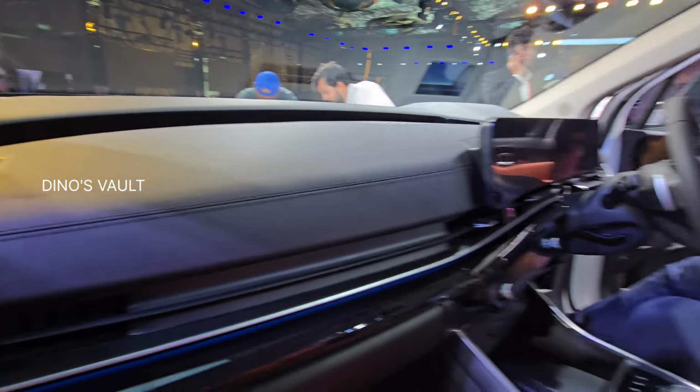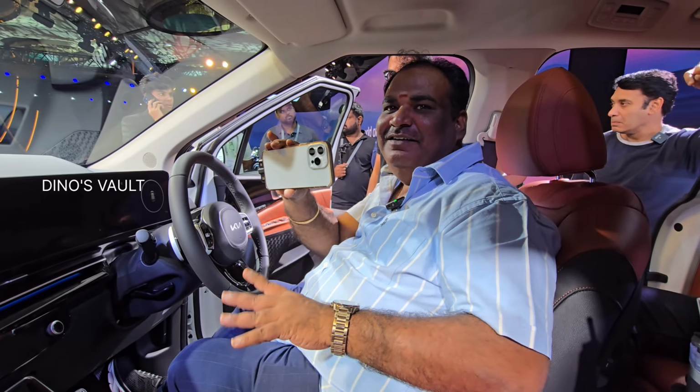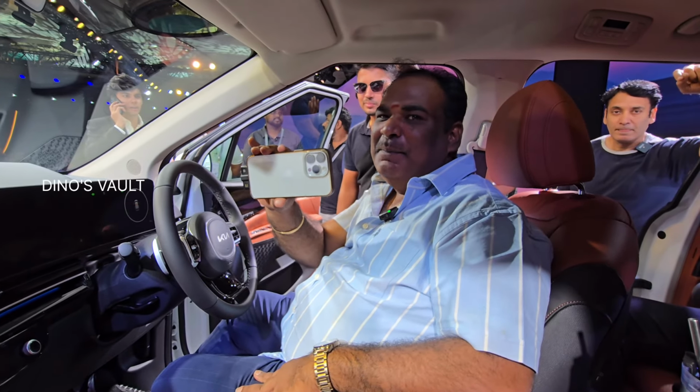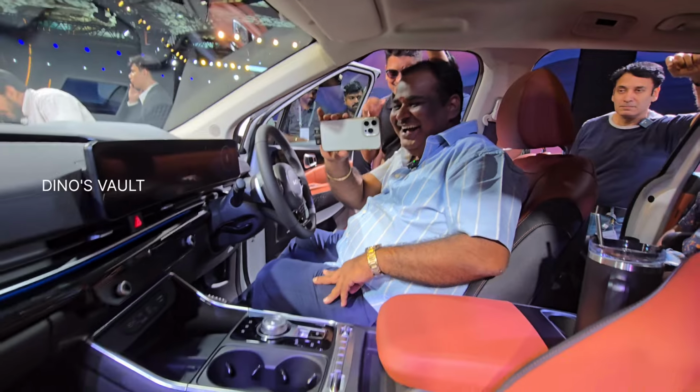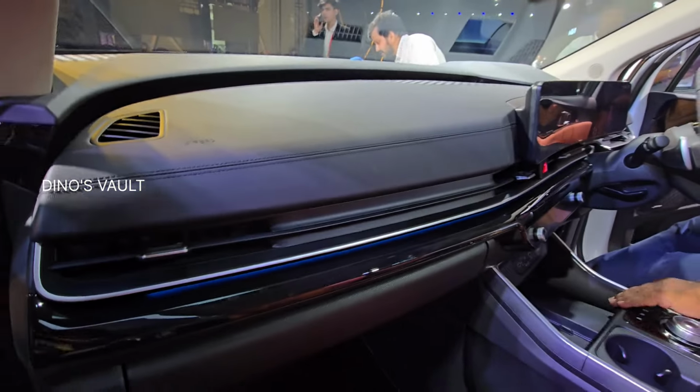Because of the chaos at the event, I'm having to do a voiceover, because it was just complete chaos. Only one vehicle and around 200 people trying to get a glimpse of the vehicle, trying to shoot it in the best way possible. Look at the utility spaces. I can't wait to drive it. And when the drive happens, I think I'll do a proper walk around in my way.